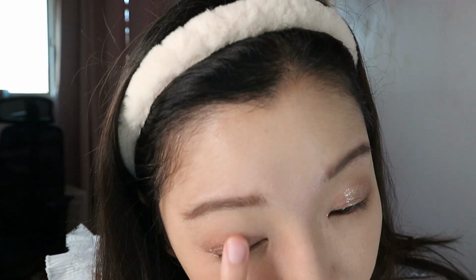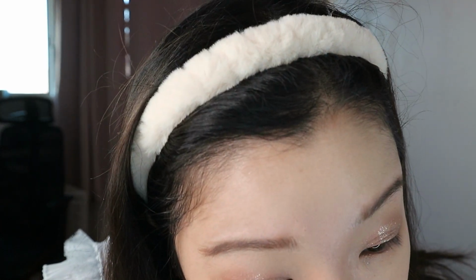Super sparkly. I don't know if you can tell. Super sparkle. I love it. Look at that. It's super, super glittery. Too much glitter? Never too much glitter, right?